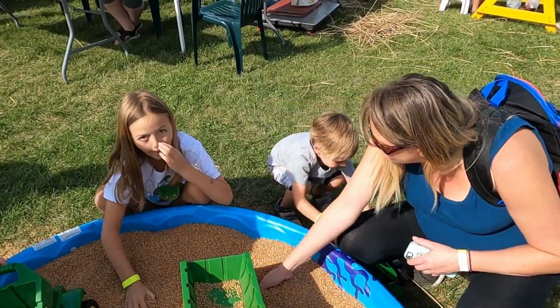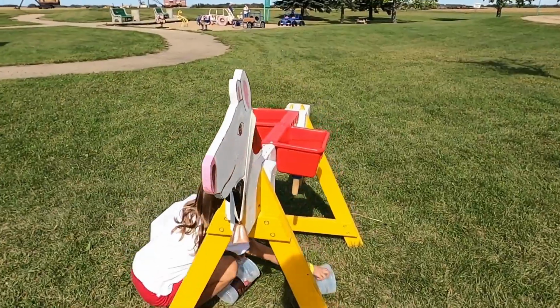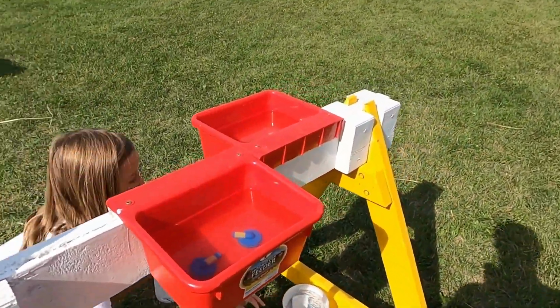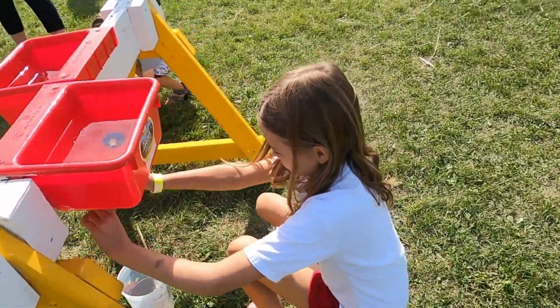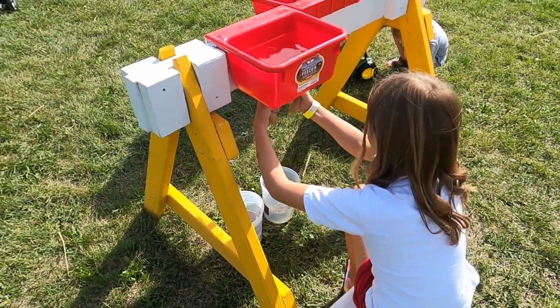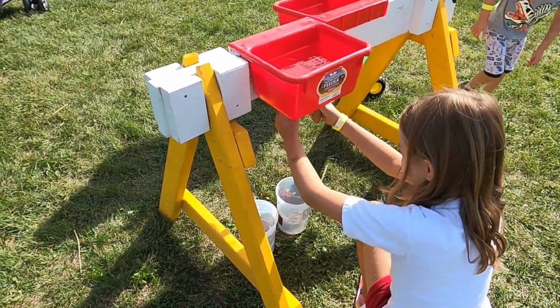Hey, you gonna go milk a cow? Yeah. Couple people. You wanna milk the cow? Okay, ready? You show us how it's done. No, you gotta sit. I don't know how it's done. You gotta squeeze.